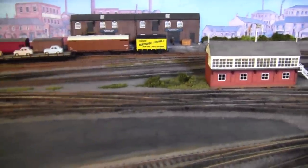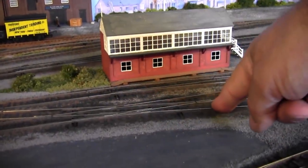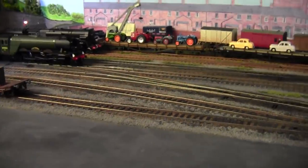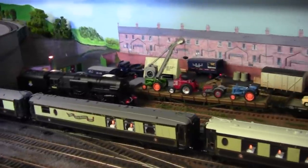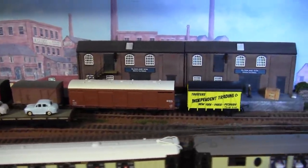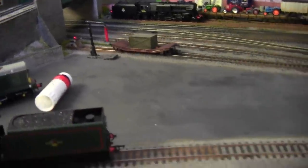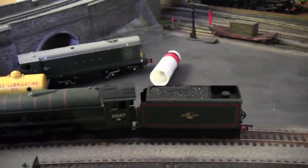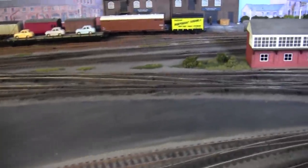Track plan, I might change that as well. Might get rid of this single slip and put a crossover in instead, and put a point here and then reconnect it back up to the branch line. As for the rest of it, I'm quite happy with the Newcastle goods yard. Could have done with having a couple extra feet in length. Still work to be done, especially in this area here. I was going to put a cattle dock and a slaughterhouse here. So we'll see, that might change.